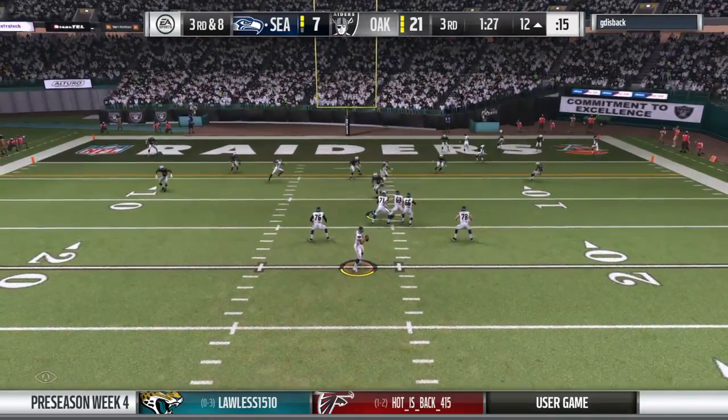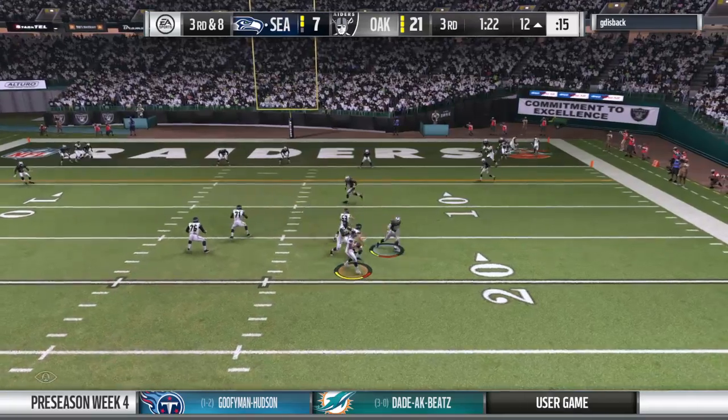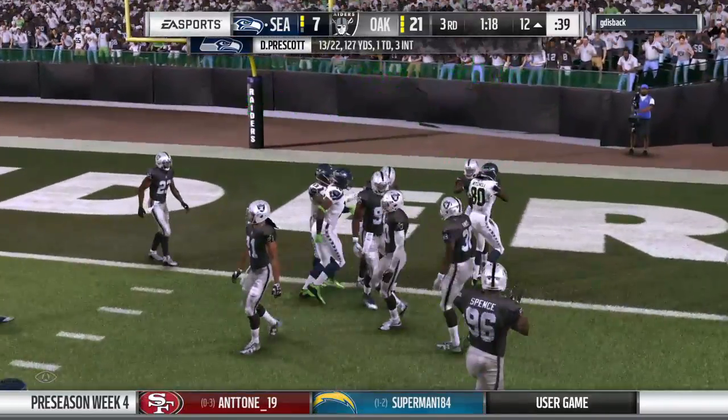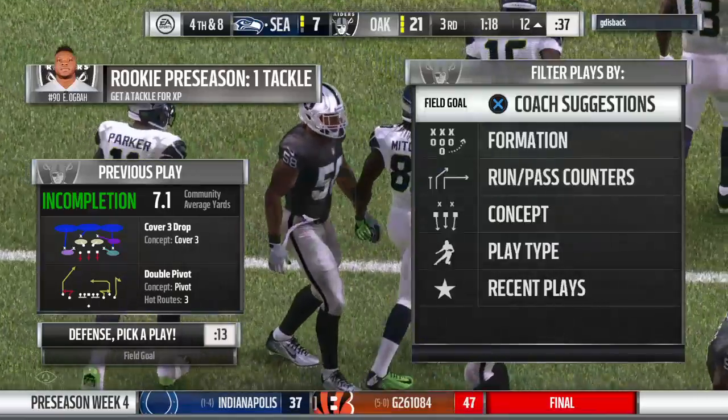On third down, he'll drop to throw. Finding time. All kinds of time. And this is going to be incomplete. The Pro Bowler Odell Beckham, the intended receiver. And it brings up fourth down.